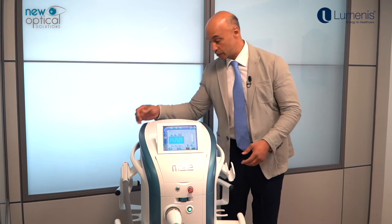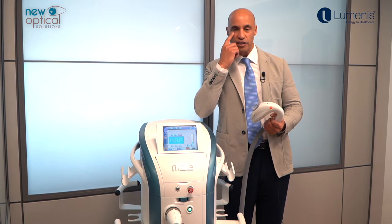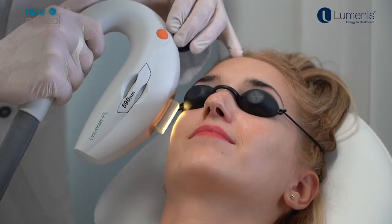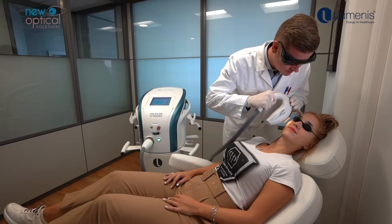One improvement, and we can take this system right here, is that it has a chiller plate. One of the problems with the early systems of intense pulse light is we really couldn't treat the lid margin because the system would burn the skin. With the chiller plate here, you're not burning the epidermis when you're giving these treatments.